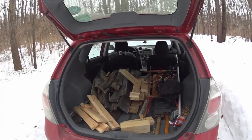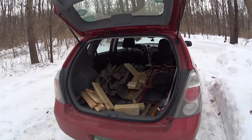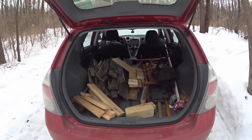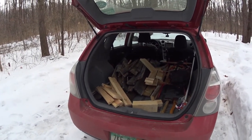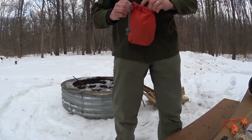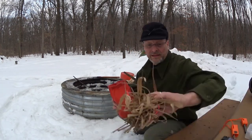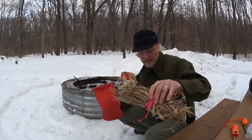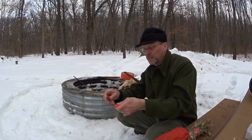Here's the load of firewood I brought with me. Busted up a couple of shipping pallets from work, and hauled them in the back of my car here. They've been clattering and rattling over Michigan's bumpy roads all the way here. I'm gonna get us a fire going now. We're gonna try to do this the Boy Scout way. Instead of using a lighter, I brought some dry grass for tinder, some pine wood shavings, and I have my flint sparker here.